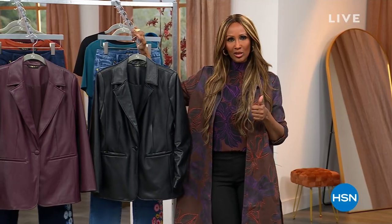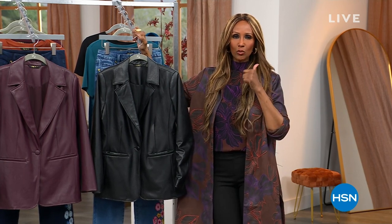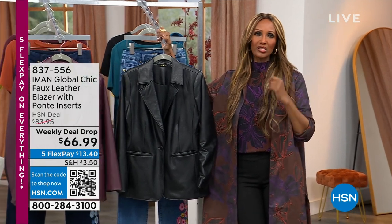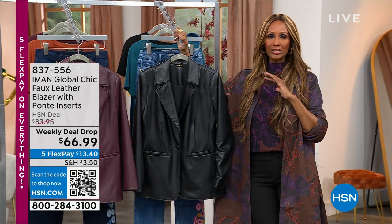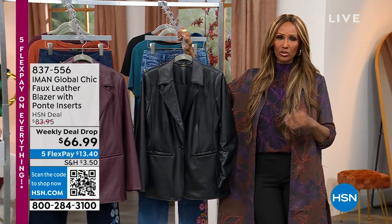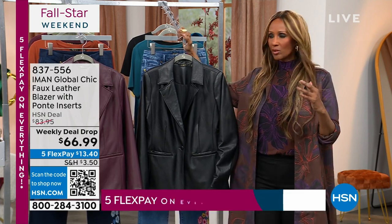The last faux suede toppers. We're talking all about transitional into faux. So we have the TS, that is a luxe faux topper, this faux suede. And now we're gonna show you the ultimate second piece, which is leather. The leather blazer is the staple of every wardrobe when it comes to faux. Why? Because it goes with pleated skirts, it goes with denim, it goes with leggings, it goes with skinny jeans. So that's the beauty of it.